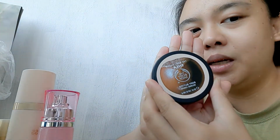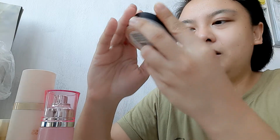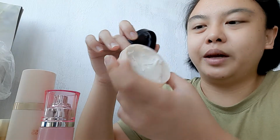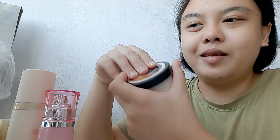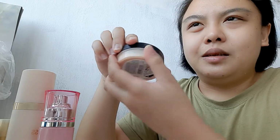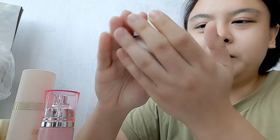And the last one I have is the Body Shop Shea Butter. Okay, sorry, I just got distracted. But anyway, this is the Body Shop Shea Body Butter, and it's only 50 ml. When I open it, it's something like that. I've used it quite a bit, and it's honestly quite good. It's slightly tougher than the Victoria's Secret one, but it works perfectly fine for me too. I got this for my Christmas present also.